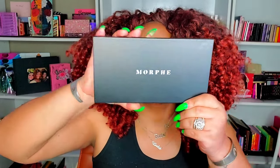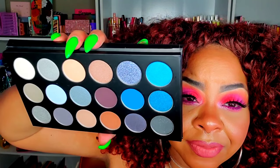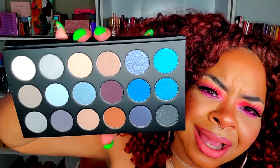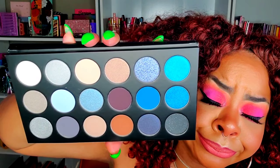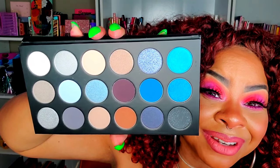Okay, guys, the next palette that I got, and I absolutely have no reason why, is from Morphe. I got the Morphe Artistry Palette, the 18A. And this is actually the blue palette, which is probably why I got it. This is most definitely a blue color story, and that's a color story that I can definitely get behind. But I really hope I can get behind the formula, though. Because one thing we can definitely say about Morphe is Morphe's inconsistent as all get out. And this palette appears to be no different.